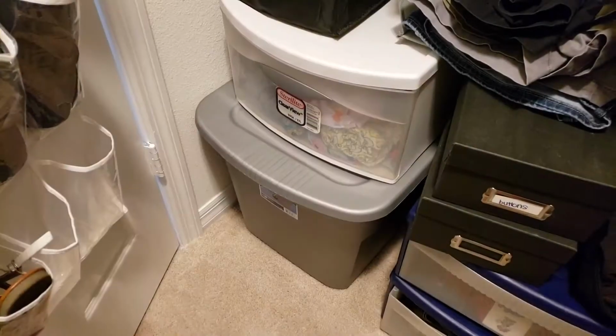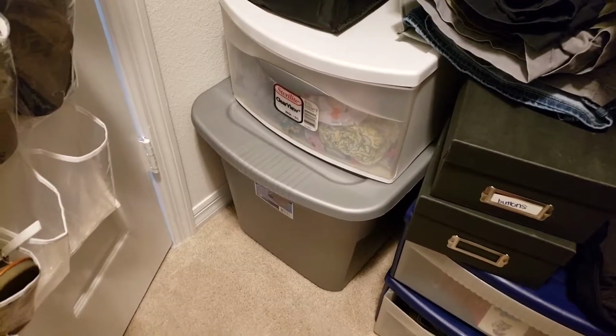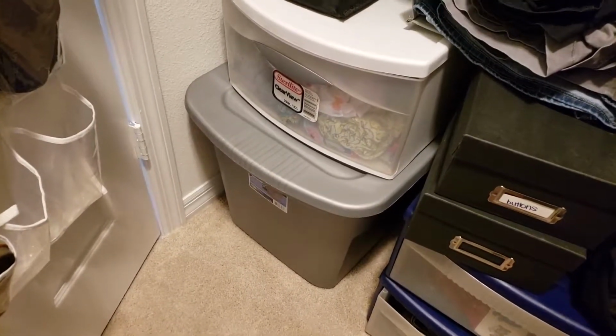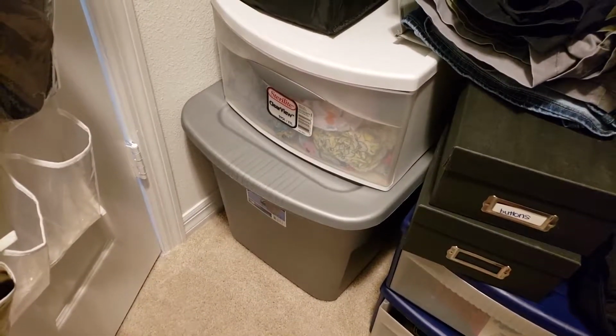Here's one more trick I do to kind of help the purge process go a little bit smoother. So after purging things, sometimes I will put things in a tote like this and kind of hold on to them for another month or so. So they're in the tote, and that gives me like a month to process. Like, do I really want this?